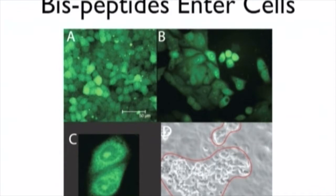This is a confocal image of some of these mutant or wild-type P53 cells with our compound, and the compound is all throughout the cell. So they're getting in. I'm not sure if it's active transport or passive diffusion. Passive diffusion would be very exciting. This is very new, and we're just following this up.